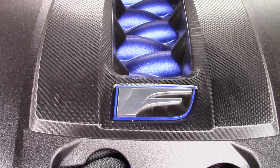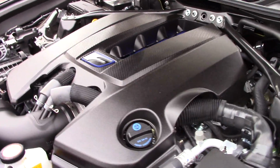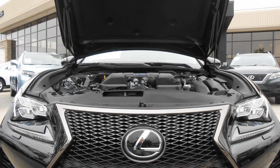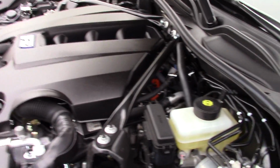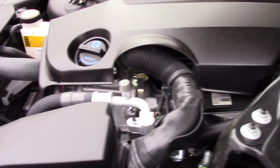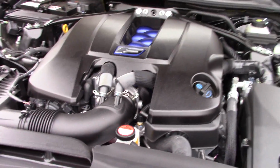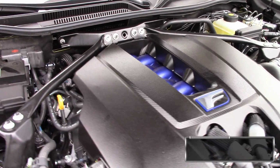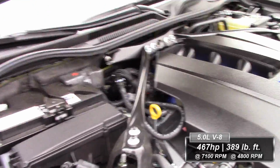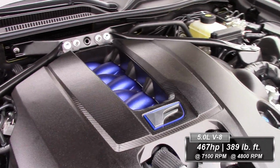RC duty. The engine now has titanium valves and a lighter crankshaft, which allowed the redline to be increased to 7,300 RPM. The compression ratio has also increased to 12.3 to 1, which assists in the 51 horsepower gain over the ISF, as well as an 18 pound-feet of torque increase. This now brings the 5-liter V8 up to a total of 467 horsepower at 7,100 RPM and 389 pound-feet of torque available at 4,800 RPM.